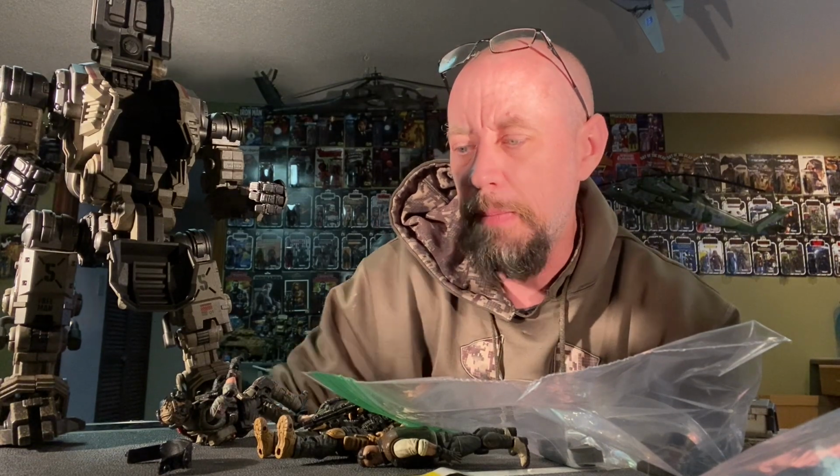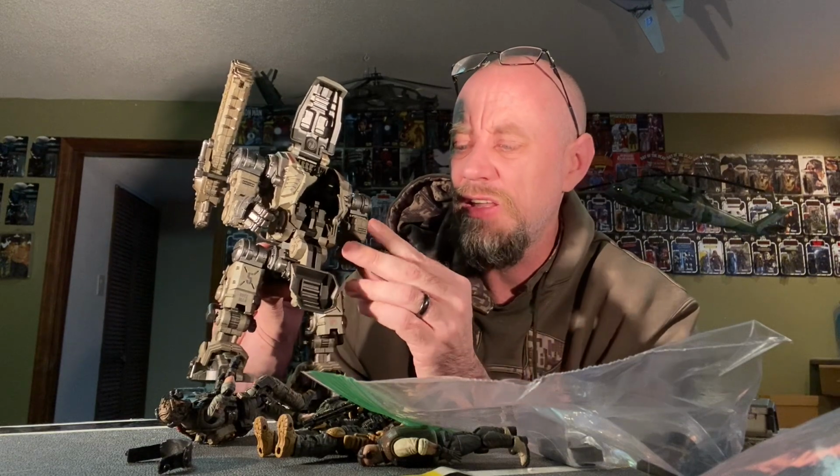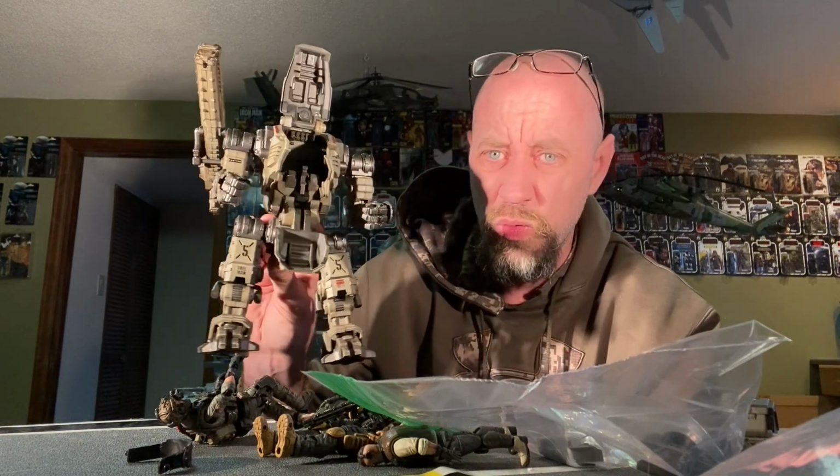Can you have too much articulation? I think that you can if it interferes with the playability. And if you can't hold his weapon right all the time, I would rather not have articulated fingers and have him being able to hold his weapon. It's probably an unpopular opinion, but there it is.